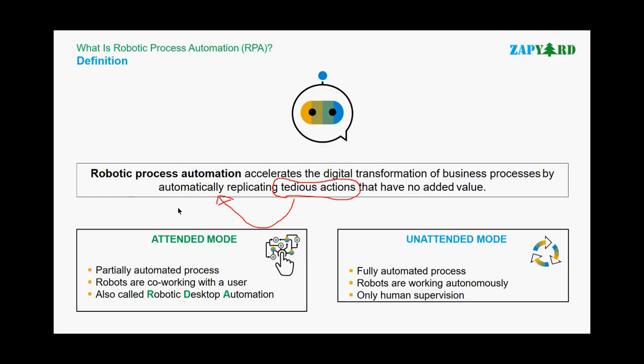Now this RPA platform is basically available in two modes: attended mode and unattended mode. The attended mode I was talking about is partially automated. I gave an example, like in the mid-20th century, or the end of the 20th and early 21st, we had this one, and it is still there, and it will be there. There are two types of automation possible. One is completely automated. You are not at all worried about anything. The bot is taking care of your job completely, the end-to-end process.